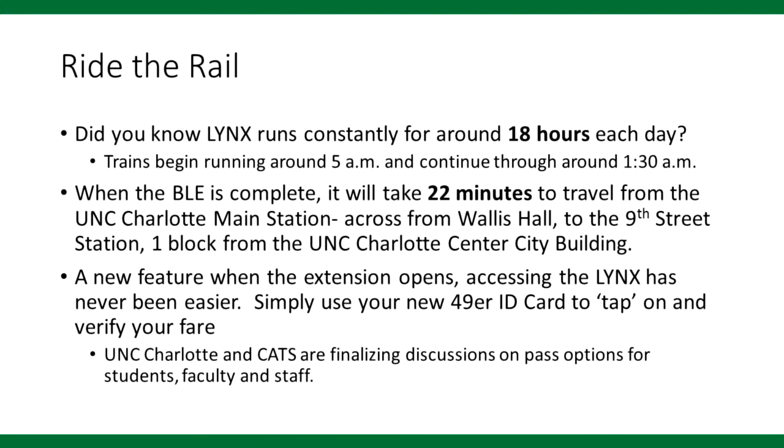You can learn all these things that we're talking about tonight. One of the great things about light rail is it really opens up transportation alternatives from uptown up into the center of campus, and it's going to run 18 hours a day. The average time from the center of uptown up into campus is 22 minutes. For those of you who frequent the Center City campus, the 9th Street station is 1 block away, so if you have classes or teach down there, you can jump on the light rail and be there in less than 22 minutes.